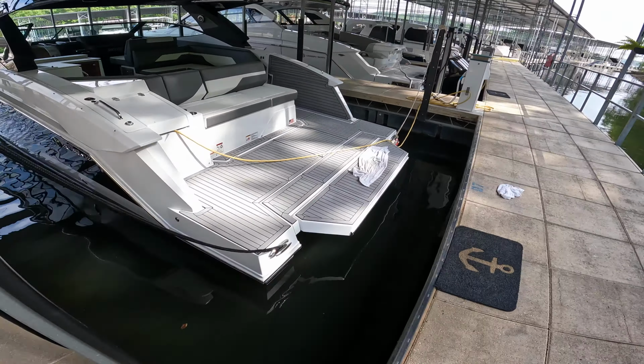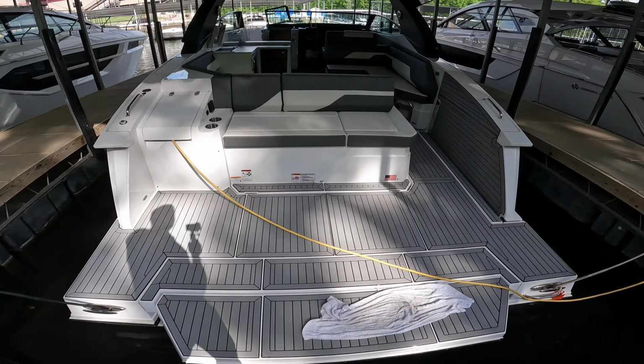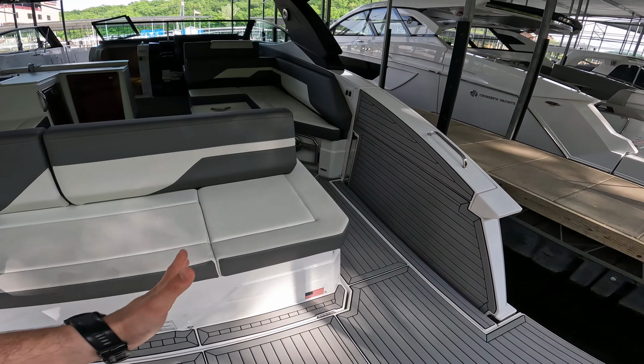Huge swim platform here on the transom. Of course, this area here, hydraulic swim platform, that's going to drop down into the water. Great place to hang out if you don't want to be in the water.